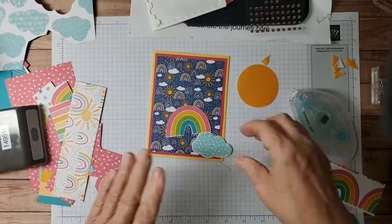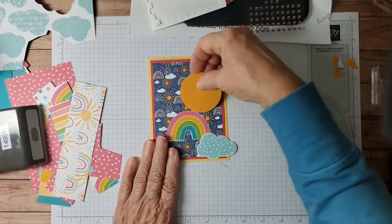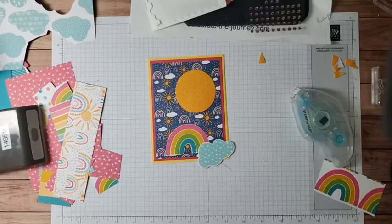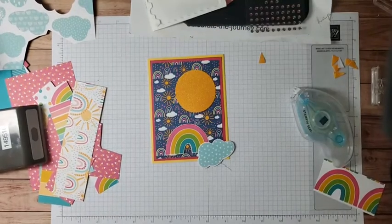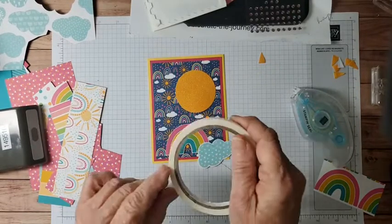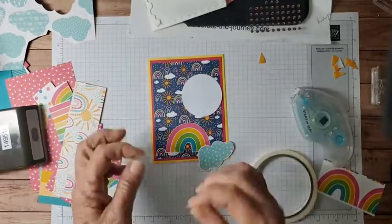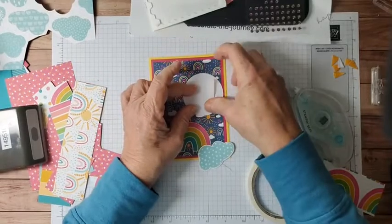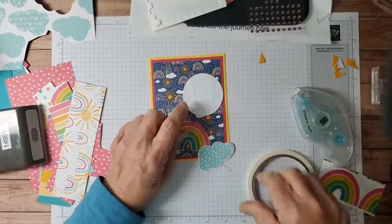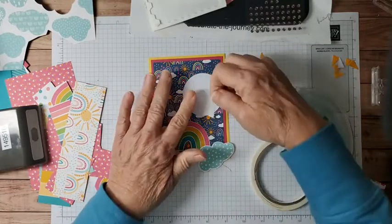All right, now we're pretty much ready to put this together. We want to use some dimensionals, definitely. We'll put this on, though, with tear and tape, because the back is that slick paper. I love this ombre paper. Might have to order some of that myself.